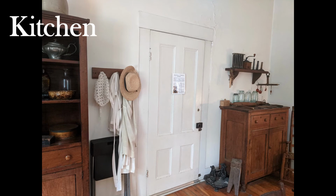Let's head back into the main area of the house. Return into the house the way you came and make your way back to the entry. Use the interior stairs to reach the second floor of the house. Once you reach the upstairs landing, resume this audio guide to continue your tour.